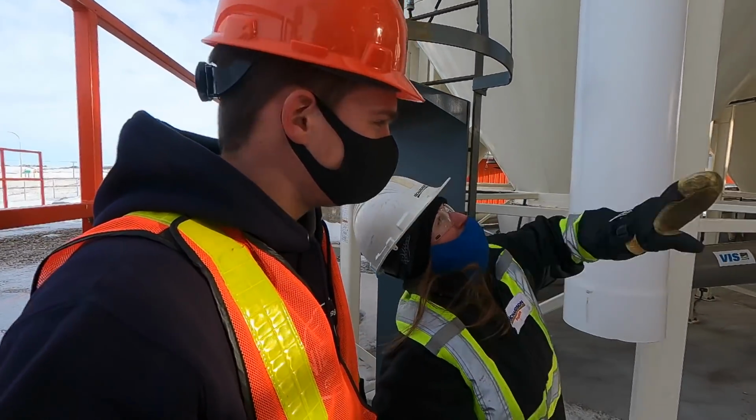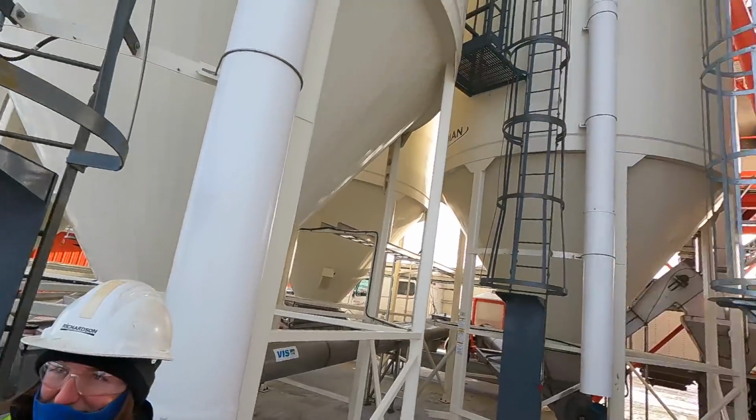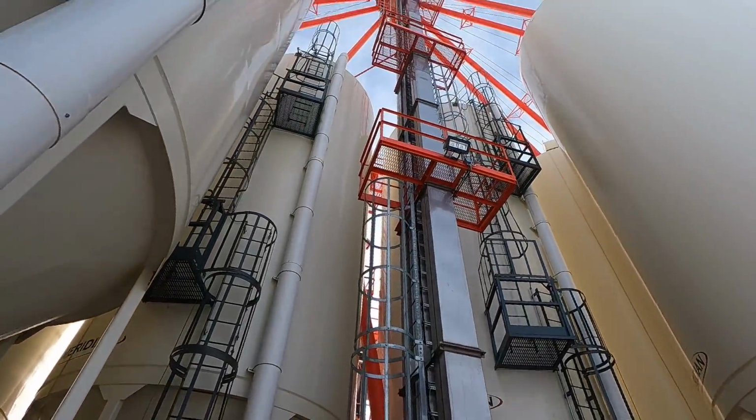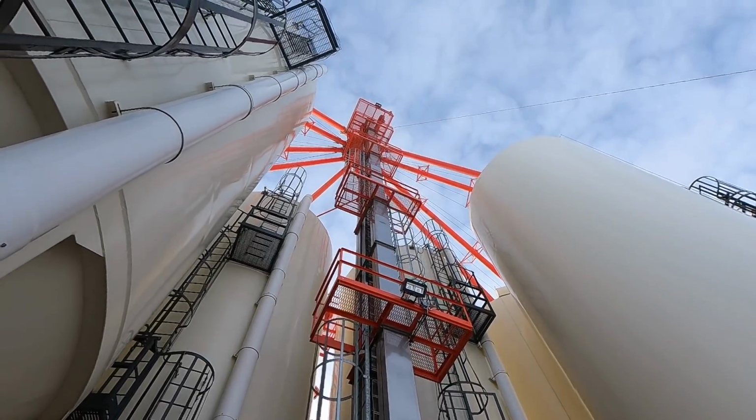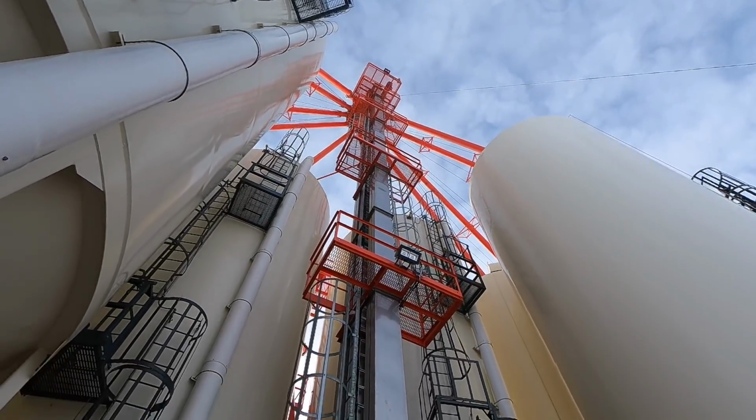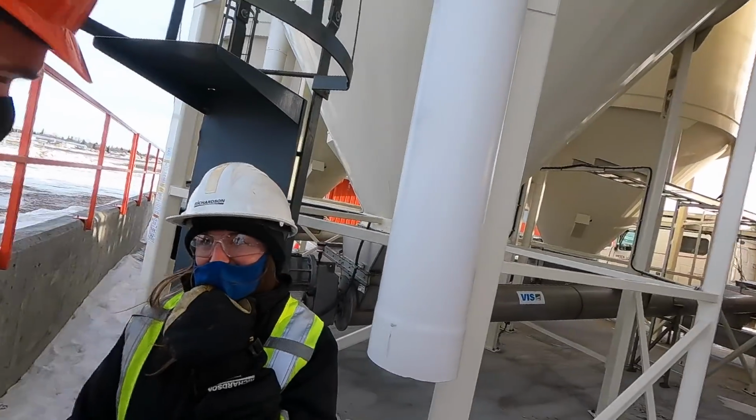Yeah, it's really fun greasing everything up there. Oh yeah, I bet. But the view is awesome. I guess everything still needs maintenance all the way up there too. Absolutely. Bearings need grease, you know?